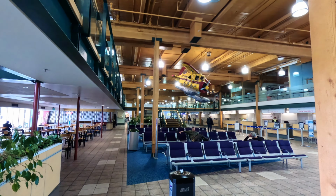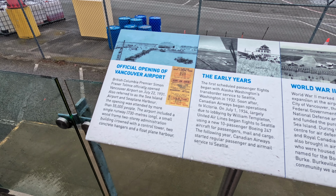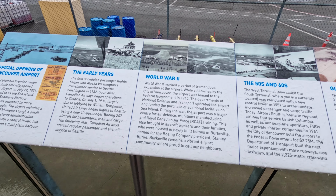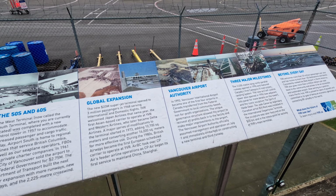Fair enough, I suppose. Quite close to the South Terminal here at Vancouver is this little viewing platform. It's got some helpful information about the original opening of Vancouver Airport, the early years, the war, 50s and 60s, and its massive expansion ever since. It'd be a little bit nicer if it wasn't raining quite so heavily.